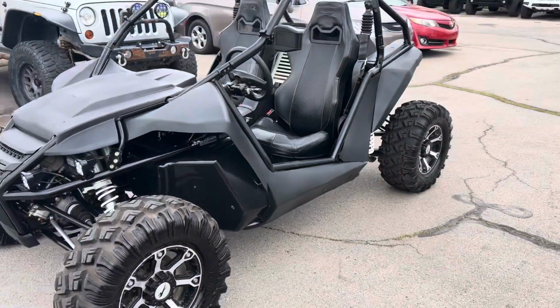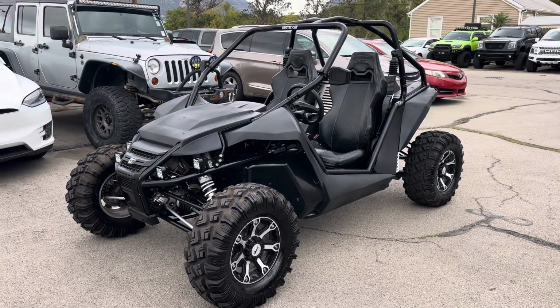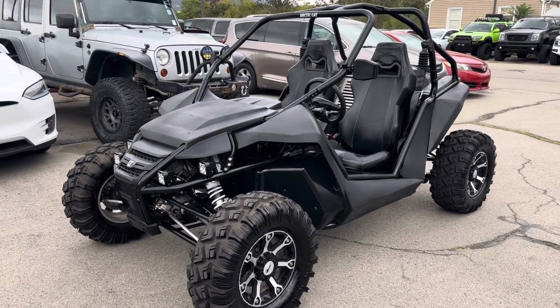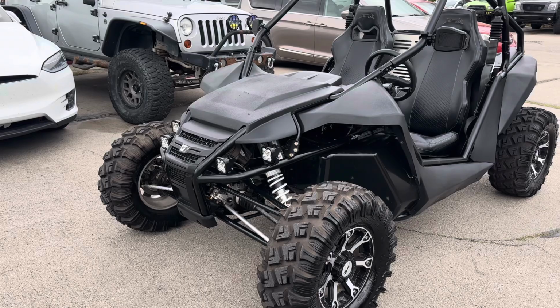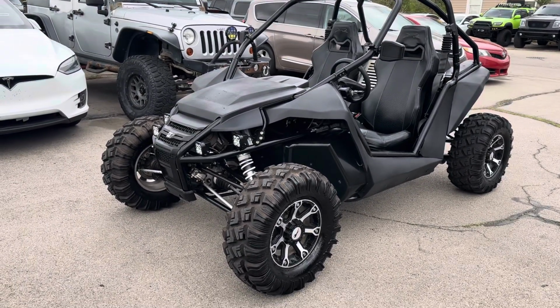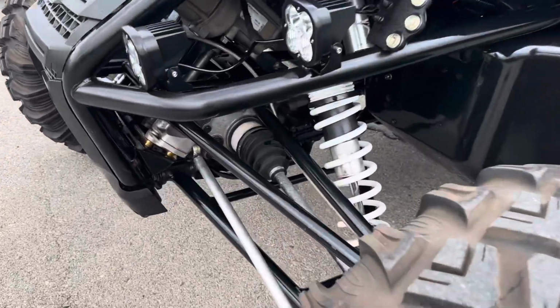Have it, runs great, fires right up, shifts smoothly into the gears, and does what it needs to do. It's got the selectable switch there, so you can keep it in rear wheel drive or engage the front wheel hub there for low or high. All of that's in good working condition.